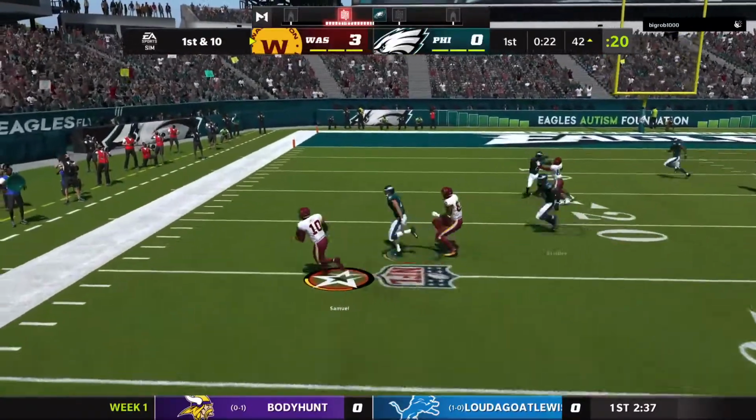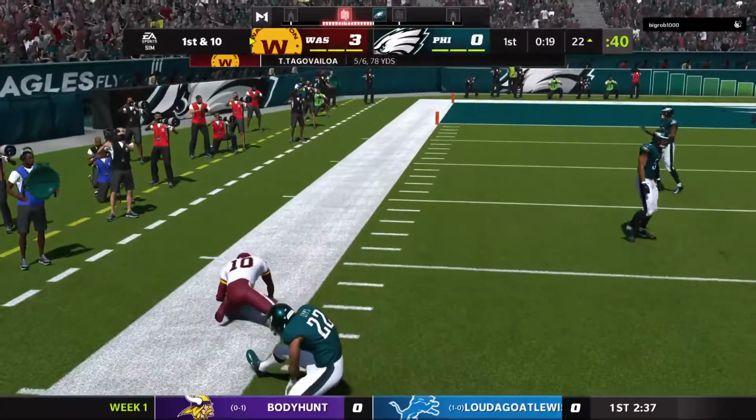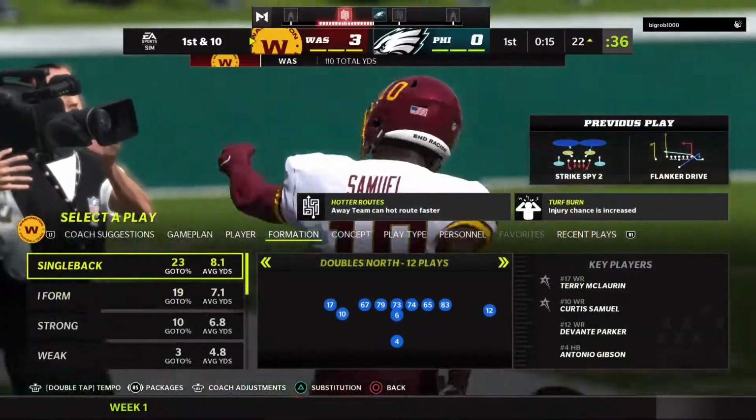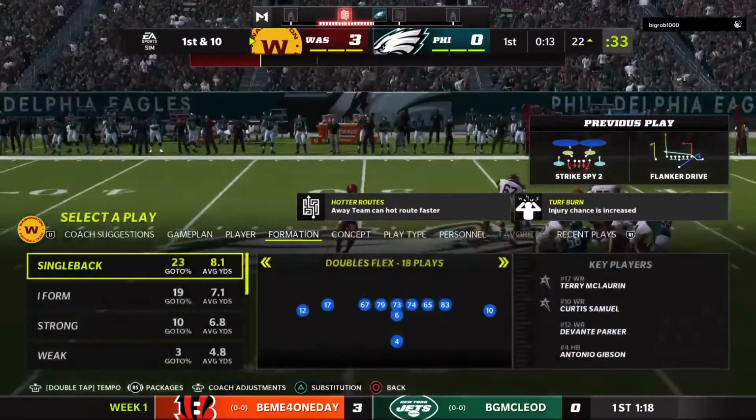Meanwhile, Tua's throw taken in by Samuel. And he'll get this one down near the 20-yard line, just shy of the 20. That one good for 20 on the catch and run.